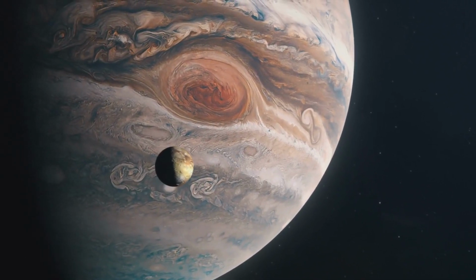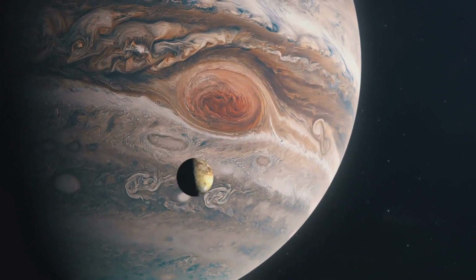I bet you didn't know that Io, one of Jupiter's moons, is the most volcanically active world in our solar system.